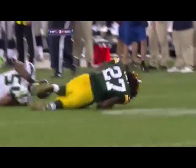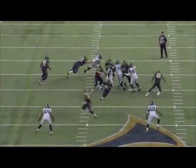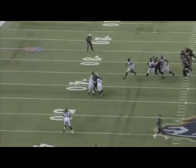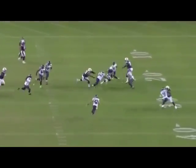Compression tackles can occur with players from a combination of position groups. Once we've learned our fundamental tackling techniques, we apply those techniques in combination with other players and by situations. Here's a compression tackle with linebackers and DBs. Look how they use their leverage to make solid tackles.